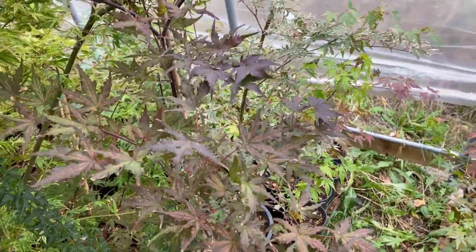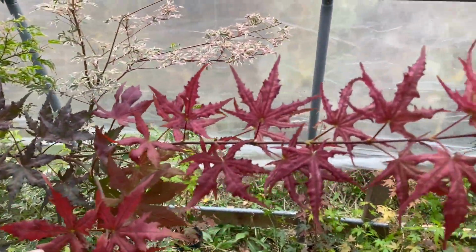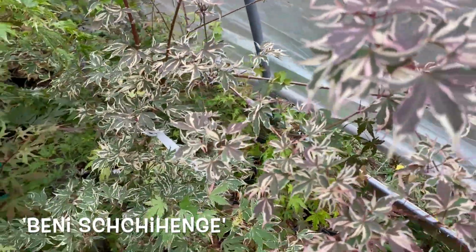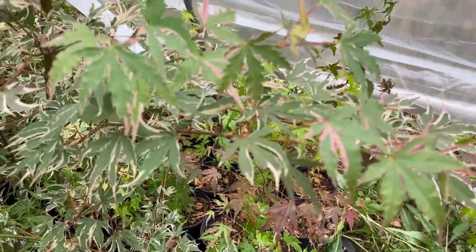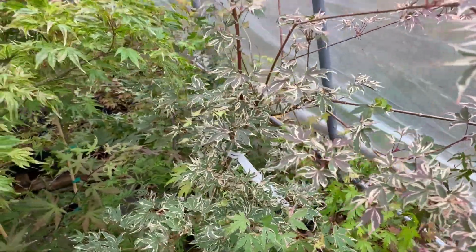Now here's Celebration, but here's the old leaves on Celebration. Here's newer leaves. These aren't fall leaves. These were new leaves that came out, and they are spectacular. Pretty cool. And behind that, we got Beni Shishihenge, starting to get some pink on there. A bit of a mix of newer leaves with the pink, and then older leaves starting to get a bit of fall color to it.